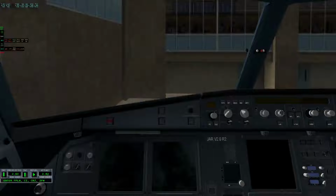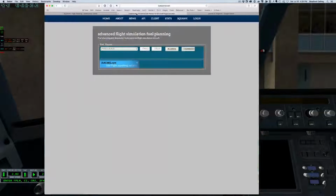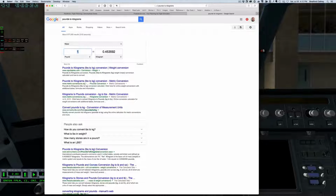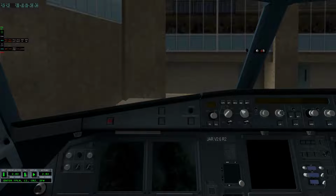Now I have my fuel truck pulled up, so I want to put in the correct amount of fuel. So let's go over to fuelplanner.com and we'll select an Airbus 320, and we'll be flying again from Ontario up to Oakland. And I'm interested here in the load sheet. So we can see exactly how much fuel we're going to need here. This is 12,000 pounds. And as you know, the A320 is in kilograms, so we'll need to convert that. So it's just under 6,000 kilograms. So we'll increase that and go ahead and begin our fueling.